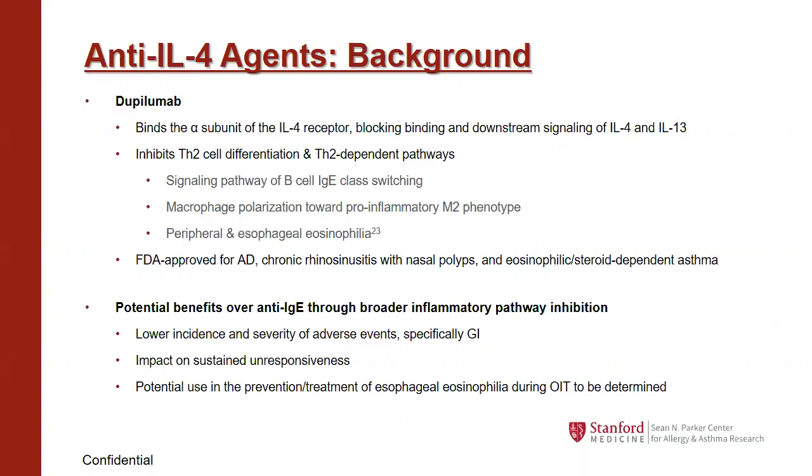They promote Th2 differentiation and drive mechanisms of allergic response up and down the pathway, including telling the B cells that they need to produce more IgE, leading to some peripheral and esophageal eosinophilia. It's already been approved for other atopic states. And so the thought is, let's start using this in food allergy, in which there's a lot of overlapping mechanisms.